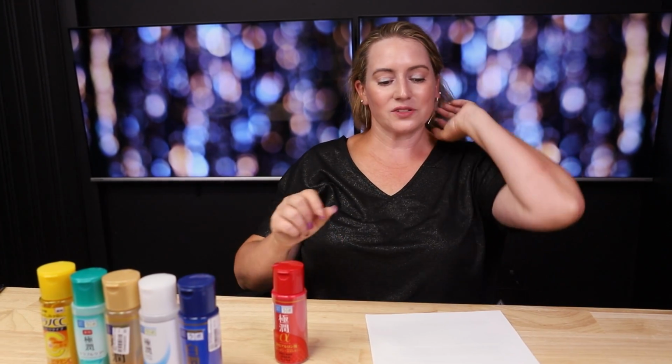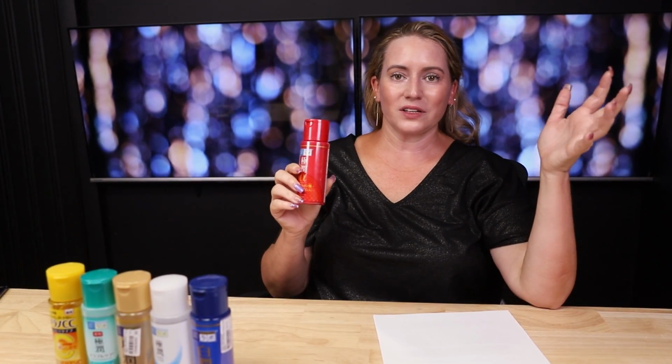Then in terms of the price, this is 140 milliliters, retails for about $15, so it's a pretty affordable product. Especially the fact that 140 milliliters of a lotion-y serum texture will last quite some time.